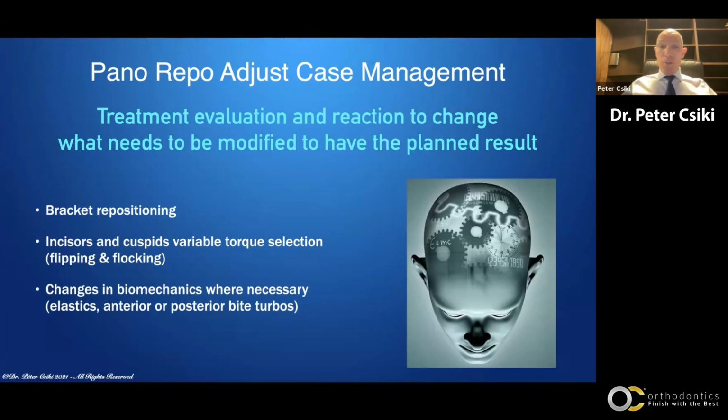You can do changes in the biomechanics where necessary. So you can change the way you use the elastics, or the patient uses the elastics. You can change from anterior bite-raising bands to posterior ones, or from posterior ones to anterior ones. So basically, yes, you have to react to what's happening in the mouth. So basically what we do is the treatment planning for the second part of the treatment, okay?